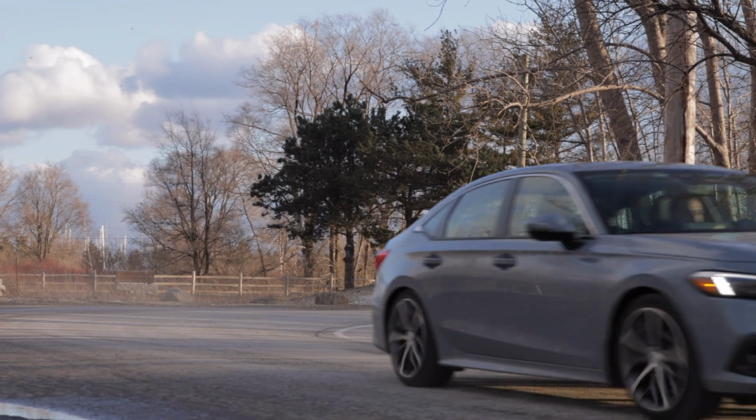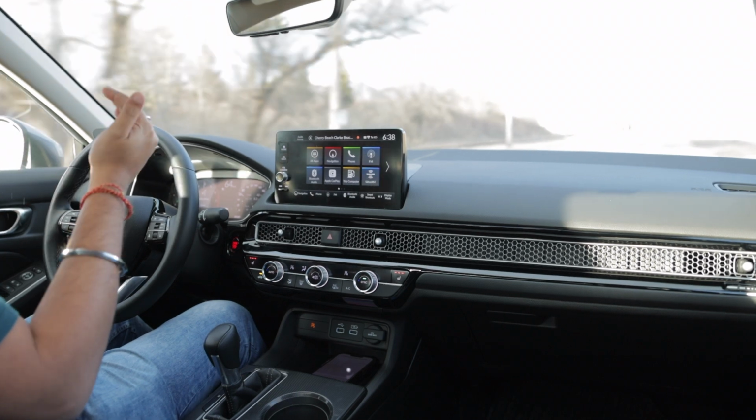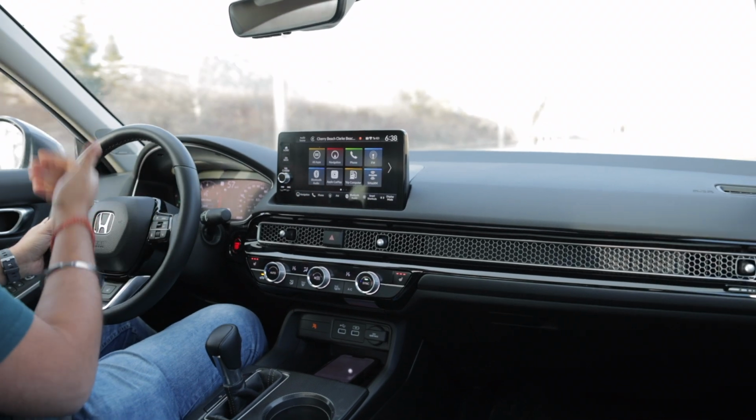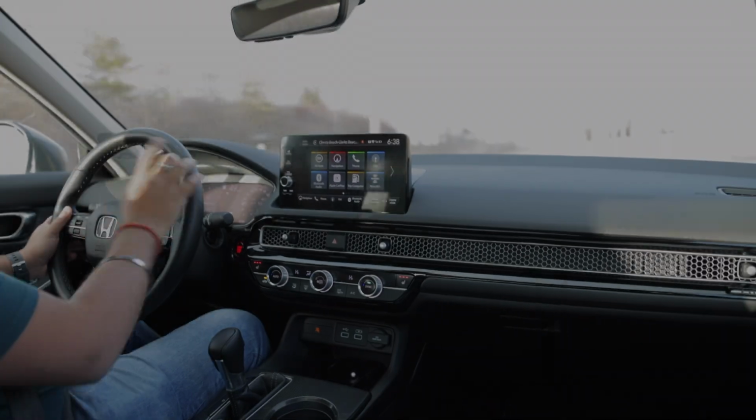Again, overall, it's a great driving experience. It complements the whole persona of this car, the sporty, comfortable mix. Everything you throw at this car, it will do well, and it will make you proud.